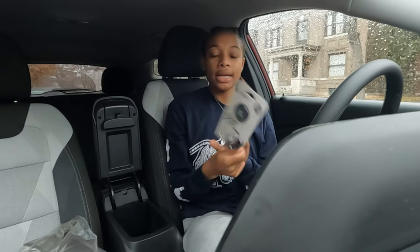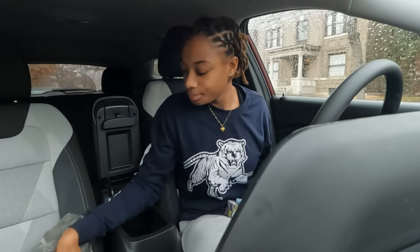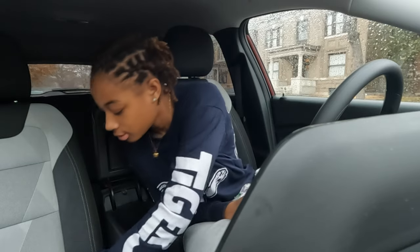First, I got this magnetic car vent phone holder for my phone. It's just to put in my air vent so I'm safe on the roads. I got tissue, gum, hand sanitizer, some feminine products, deodorant, a first aid kit, Vaseline, and some pens. And that is it. That's gonna go in here. And then after I put the stuff in here, I'll show what I got for the trunk.